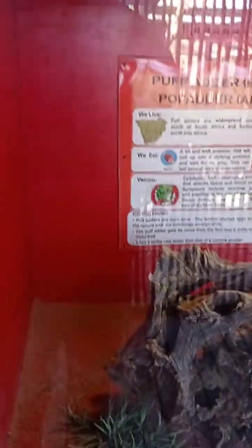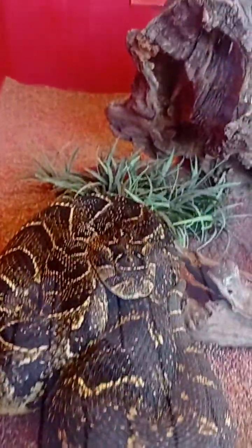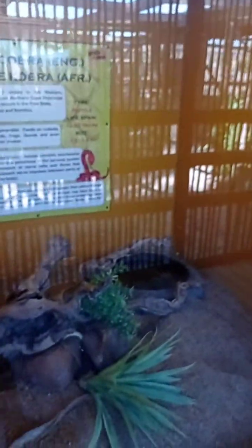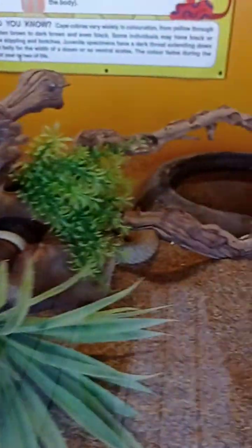What do we have here, guys? We have the puff adder. Dad, can you make me see the plastic? Okay, I'll show you now. And over here we have the Cape Cobra. Camouflaged. But over there you see him. Right over there. Ew, the skin. We have a bigger Cape Cobra over here.